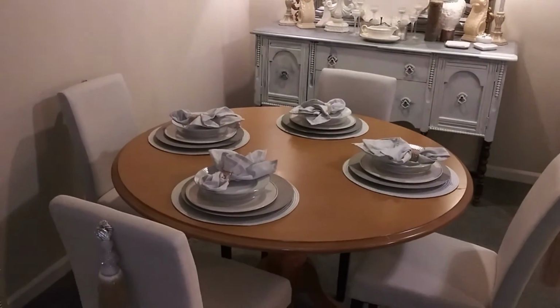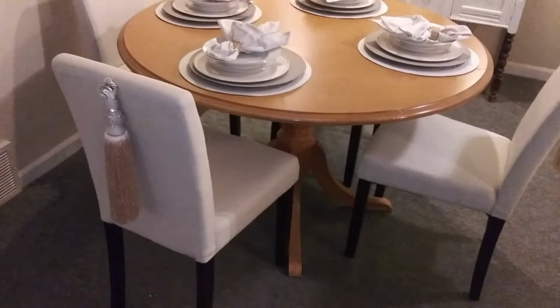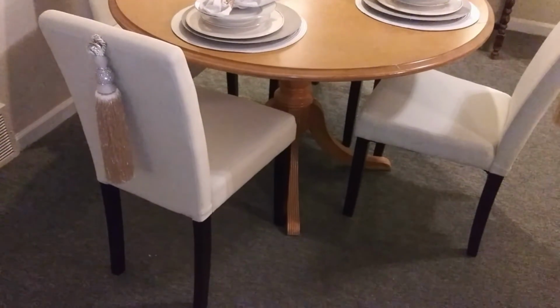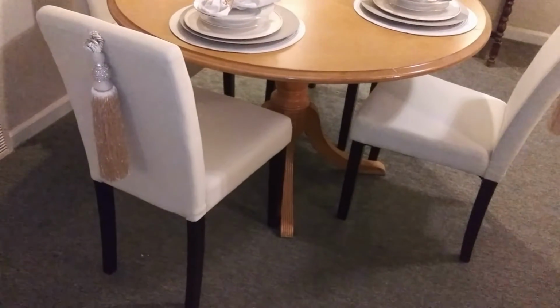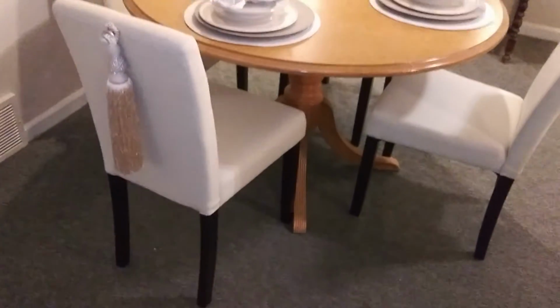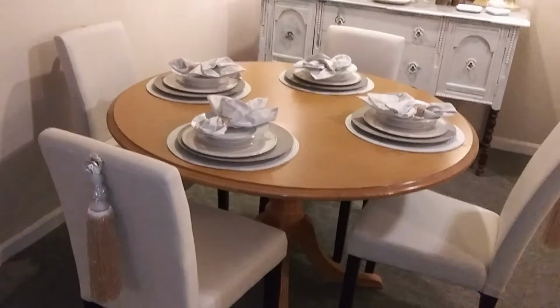And this is the current table. Not sure if I'm going to change it out or not. Maybe DIY a different pedestal and keep the table, and I would like to see the table the same color as the legs of the chairs, so it has a cohesive flow.